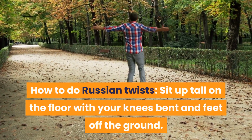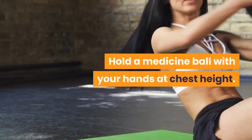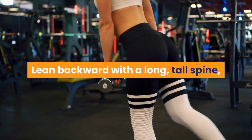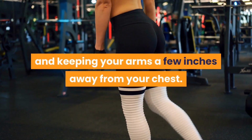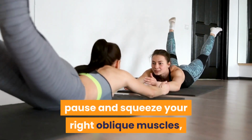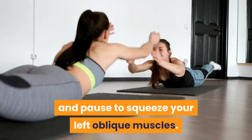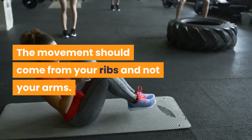Sit up tall on the floor with your knees bent and feet off the ground. Hold a medicine ball with your hands at chest height. Lean backward with a long, tall spine, holding your torso at a 45-degree angle and keeping your arms a few inches away from your chest. From here, turn your torso to the right, pause and squeeze your right oblique muscles, then turn your torso to the left and pause to squeeze your left oblique muscles. The movement should come from your ribs and not your arms.